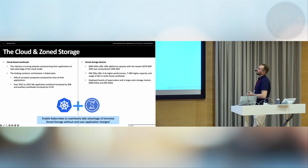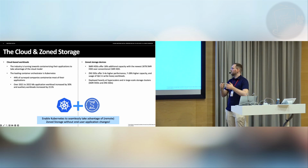On the other hand, we have zone storage devices, which come in the form of SMR HDDs, which give a capacity benefit over conventional HDDs. And we have ZNS drives, which offer roughly 3 to 4x higher performance with 7 to 28% higher capacity, and also the usage of QLC in write-heavy workloads. Zone storage is already deployed heavily at hyperscalers and in larger storage clusters. The purpose of this talk is to enable Kubernetes to seamlessly take advantage of remote zone storage without the end user having to change their applications.